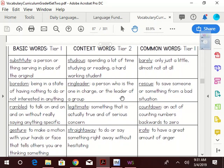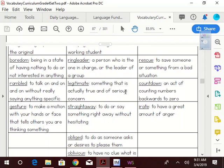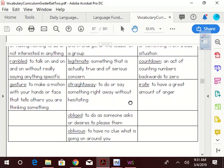So, boredom. Boredom. Being in a state of having nothing to do or not interested in anything. How many of you have been bored before? You've suffered from boredom. Rambled. Rambled. To talk on and on and on without really saying anything specific. You ever met someone that rambles?